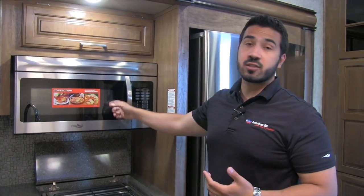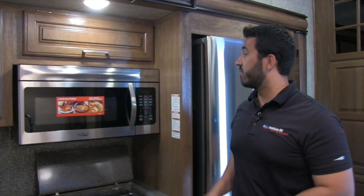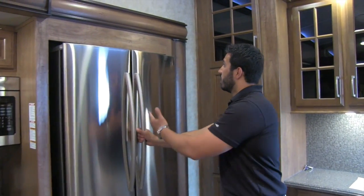Big advantage of convection, of course, is it's gonna cook faster. Also, it's a lot easier to clean, doesn't put out the heat that your standard oven does either. So a lot of advantages to that. Or if you just want to use it as a microwave, you can certainly do that too.